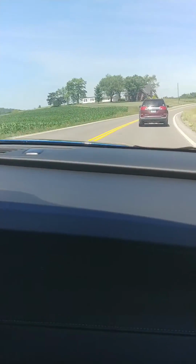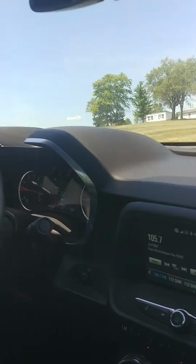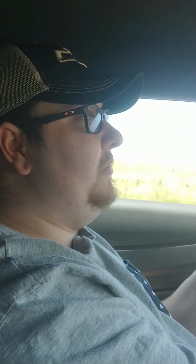It is a 2.0 turbo 4-cylinder Camaro with 275 horsepower, 295 pounds of torque. It's a really fun little car. I've had it for about a year now. I enjoy it very much. It has tons of power to it. Even for a 4-cylinder, it's fantastic.